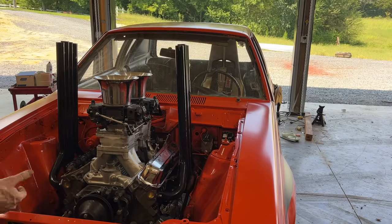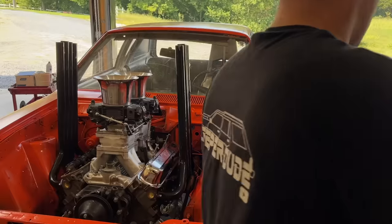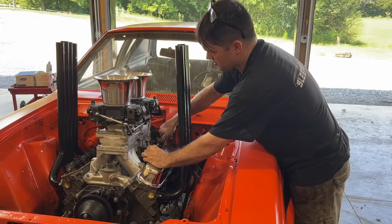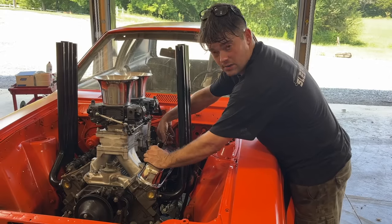Well, now that I have my push rods, I guess I'm going to go ahead and throw them in the engine. And we might as well go ahead and pull this thing out because we got to put our oil pump, our new pickup tube, and oil pan on. I guess I'm going to strip the top off this engine and we'll go ahead and pull this stuff back out.